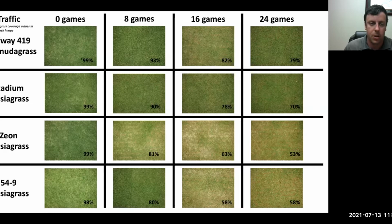Like there's some Tahoma, there's Tiff Tuff, there's Northbridge, there's Latitude that can do just as good, if not better, than 419. And now being able to see something like Stadium Zoysiagrass getting very close to the 419, or it's right at it. Probably statistically at this point, it's almost the same, at least through 16 games. So you're getting to where we've got some Bermuda grasses that are getting better.